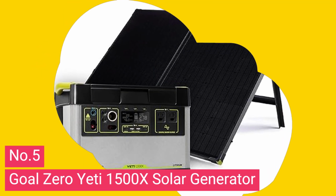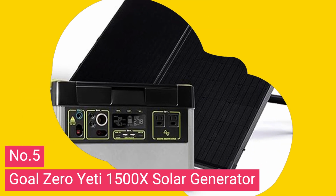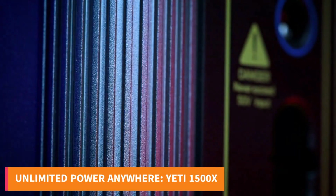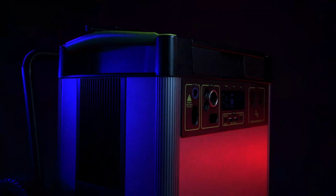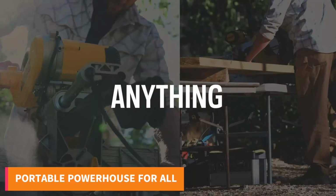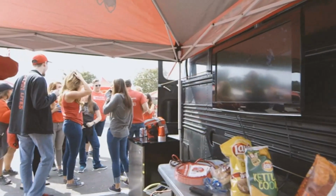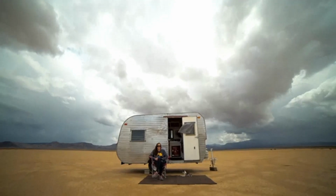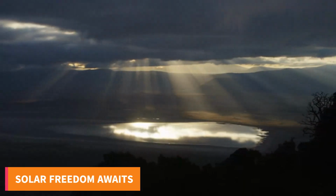Number 5. Goal Zero YETI 1500X Solar Generator. The ultimate power solution with the YETI 1500X solar generator and Boulder 200 briefcase solar panel, your ticket to unlimited power anytime, anywhere. This portable powerhouse can charge your smartphones, laptops, fridges, and TVs, making it ideal for power outages or on-the-go adventures. Experience the freedom of harnessing solar energy, whether you're camping or in your own backyard.